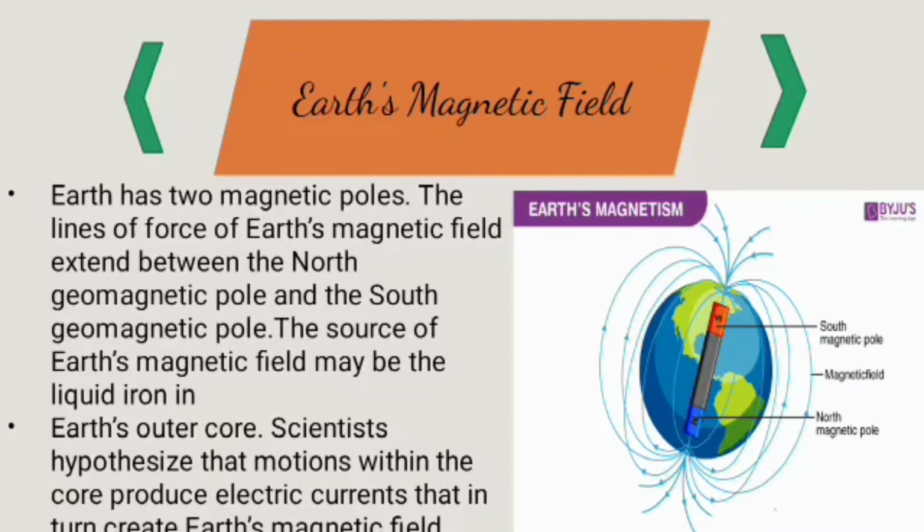Scientists hypothesize that motions within the core produce electric currents that in turn create Earth's magnetic field. So, scientists hypothesize that motions within the core produce electric currents that in turn create magnetic fields. This is how the Earth's magnetic field is created, through the motions in the core that produce electric current.